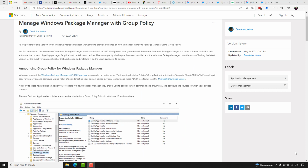In a quick story, there is now a group policy template for managing Windows Package Manager. It includes settings for setting the default package source, setting a list of allowed sources, enabling app installer, and more. So if you want to use Windows Package Manager, check that out.